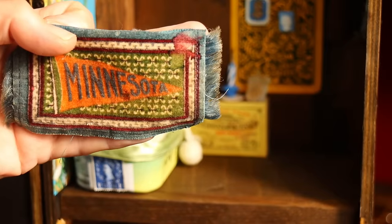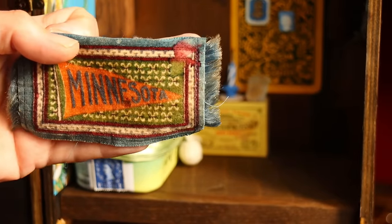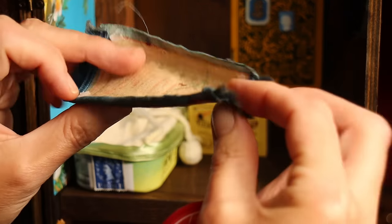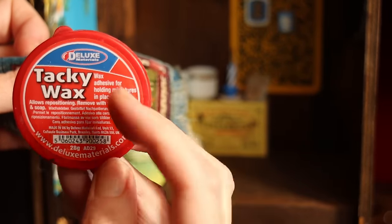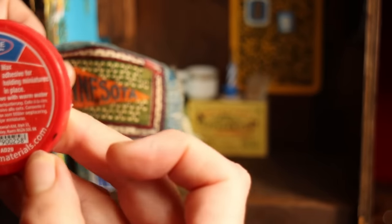Tobacco silk, Minnesota. Is that a pennant on it? Yeah. Nice. They gave them away free, as we've said previously. But I've put some wax on the back because it's a bit curly. Lots of people have asked what the wax is. It's tacky wax. You don't have to get this brand particularly. There's lots of different brands. But it's very good.